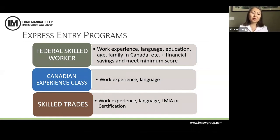The only reason why skilled trades becomes important is for people who may not have really high points elsewhere. Even if they have 200-something points, 300-something points, every year the government may have a draw. Normally it's been 2 times a year where they have issued a special draw just for people in the skilled trades. And most of those times, the points have been much lower.